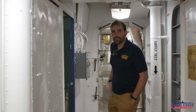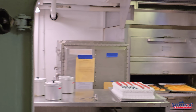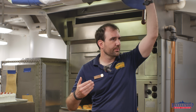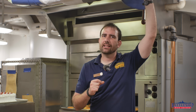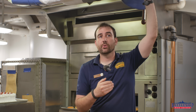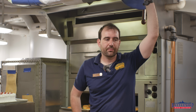Now let's head into the bakery proper. So as you can see, the bakery is a fairly large space. On some of the Iowa class battleships, there's actually a pass through from here to the opposite side of this ship. I suspect the ones that got a separate donut shop in place of the butcher shop had a P-way cut through. For us, we have the Marine Armory on the other side of this bulkhead, so there's no P-way, and we never got the donut shop.